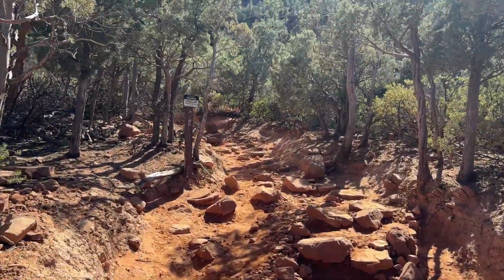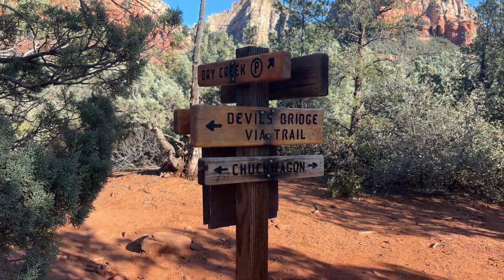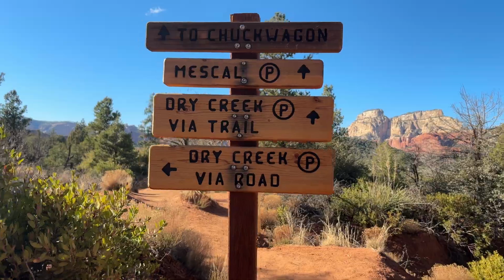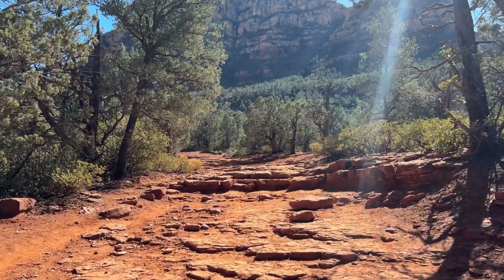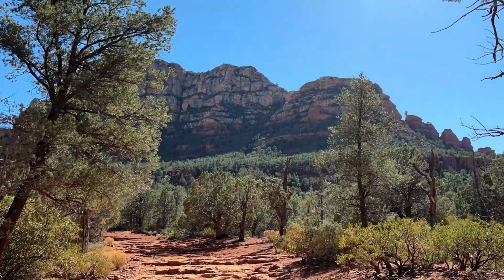Alright, we've parked and we're ready to hike. There are a few ways to reach Devil's Bridge. This includes Dry Creek Road, Mescal Trailhead, and the Chuck Wagon. I hiked the Dry Creek Road on the way there and Chuck Wagon on the way down. They both start and end in the same parking lot. Chuck Wagon takes you on a longer, more scenic route, while the Dry Creek Road Trailhead is a more direct route.